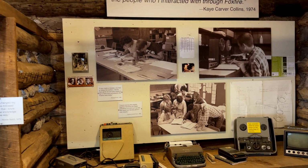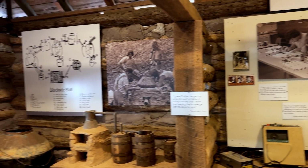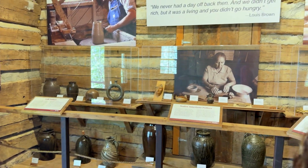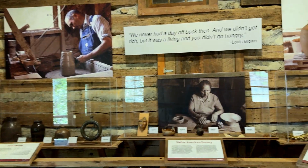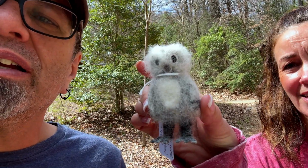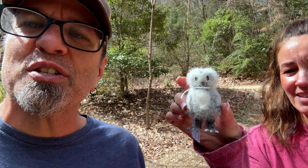I even got a little owl. Yeah, in the Weaver shop, the lady. I gotta show it because it's just too cute not to. So when you go into the Weaver shop, you can purchase things made by hand, handcrafted. And I like being able to support. What was she saying that this was? What do you call it? Needle stitching? Yeah, I believe it was called. There it is. It's a little owl.